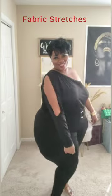Yes, this is the one-sleeved Bella Donna belted jumpsuit. Now look at this. Isn't it amazing? It stretches too. Stretches, guys. This is size 4XL, so, you know.